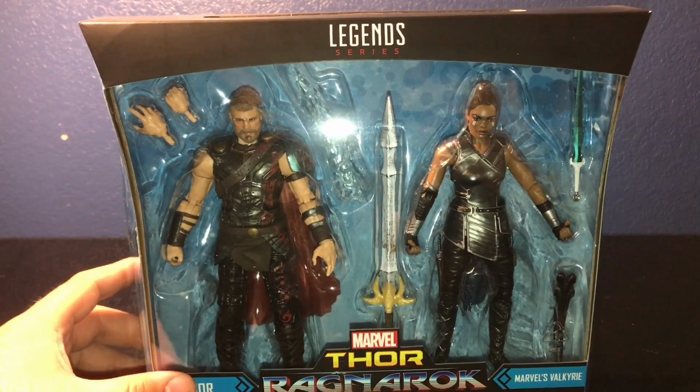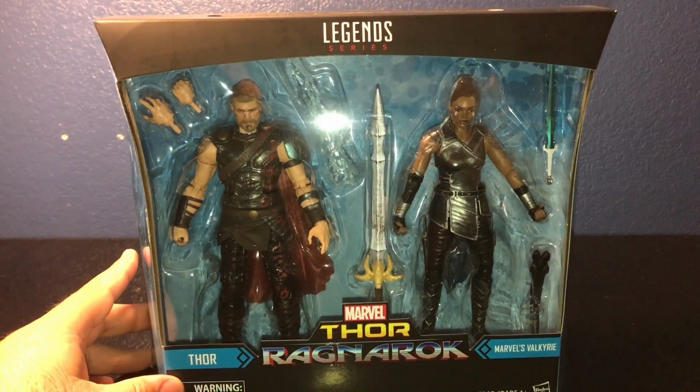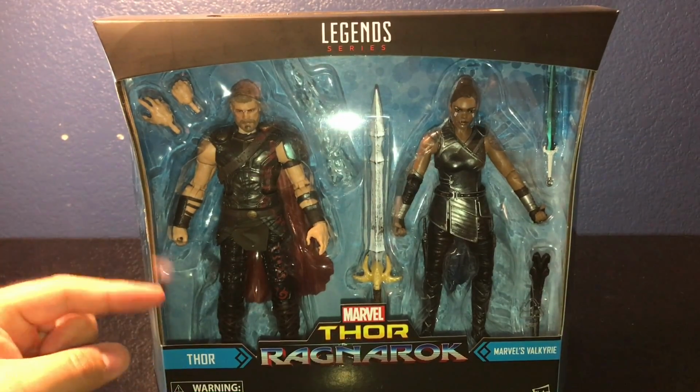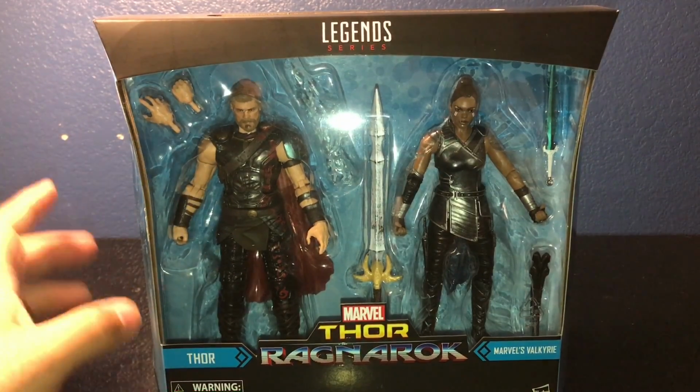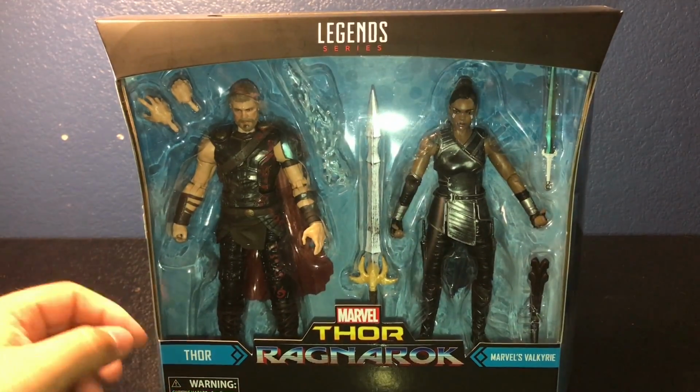But we'll be taking a look at the 2 figures. So I'm very excited to see them. Some really cool things with the figures. You'll know that Thor is basically a reissue with some minor differences. Very, very, very minor differences. But we'll take a look at that as we open the figure. But first, let's take a look at the packaging.